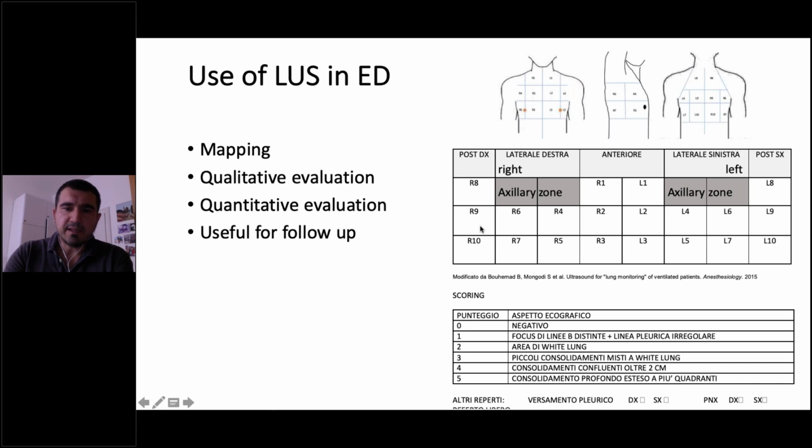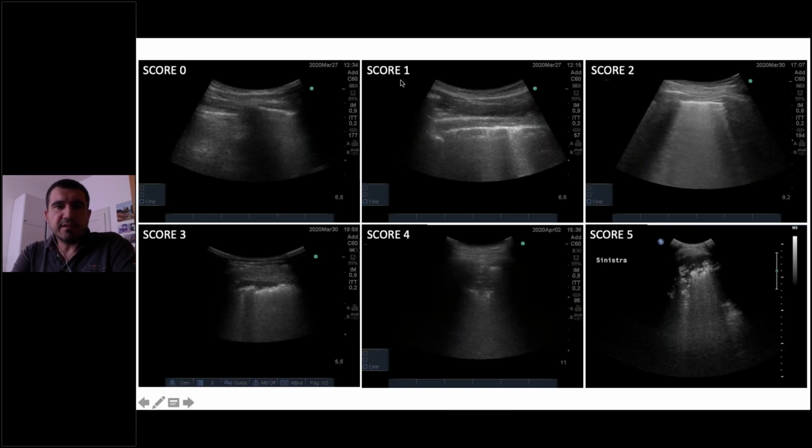The medium is the apical segment of the lower lobe, and the lower quadrants of posterior and lateral were part of the basal segments of the lower lobe. This mapping with more areas can give a qualitative and quantitative evaluation, and could be useful for the follow-up. So if you perform this exam every day, you can see the changes of the lung from one exam to the other.